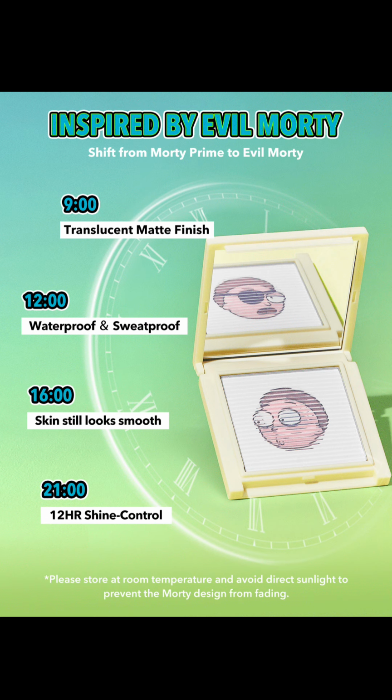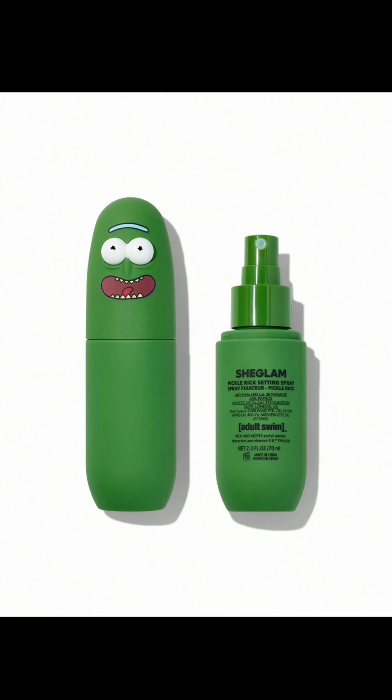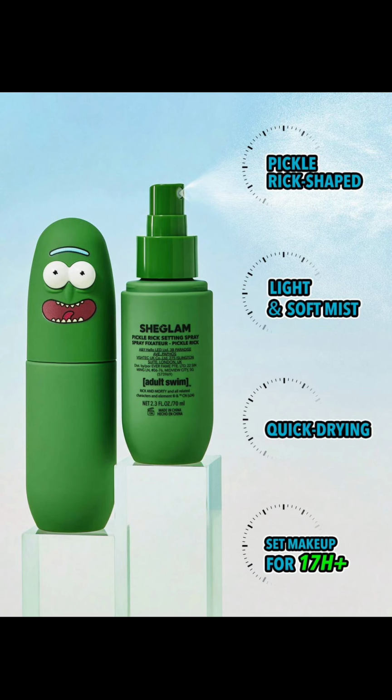Which, fair enough. There's the Pickle Rick setting spray for $7.49, and it apparently has the skin-friendly cucumber extract to moisturise your face and set your base. I mean, I'd kind of like to know exactly what the story is there. I have some question marks. But the packaging is pretty good.